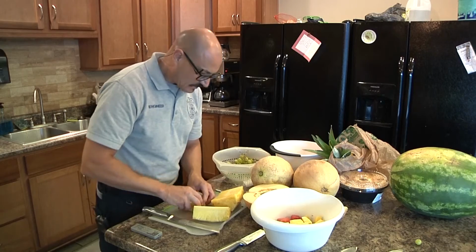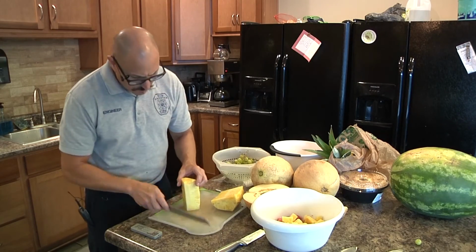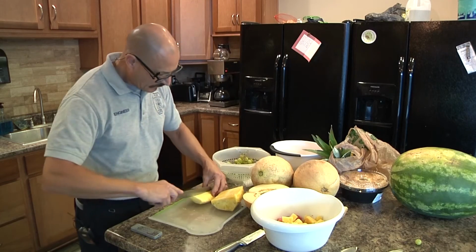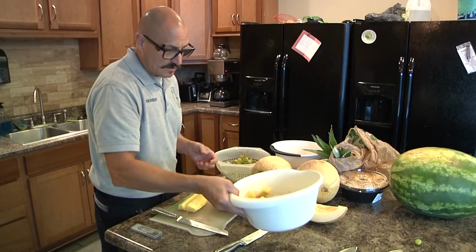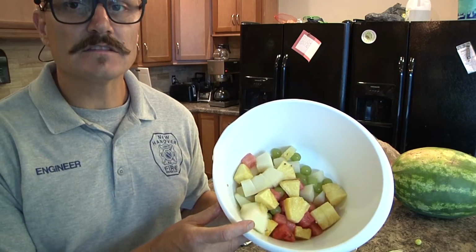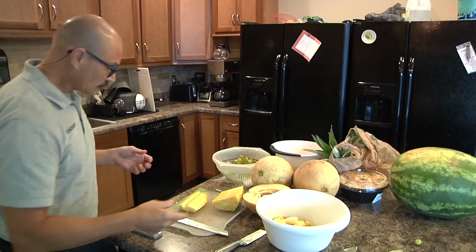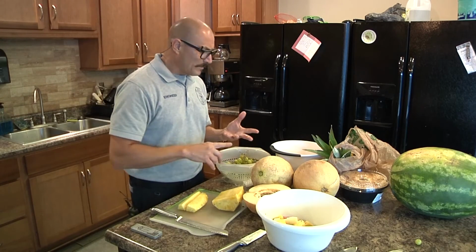So once you've established a little bit of skill with your knives and knowing what parts of the fruit you want to remove and what parts you want to keep, you should be able to prepare yourself a really nice fruit bowl for a party. So that's the start of a really good fruit bowl. I'm going to stay on it until I get enough in here to feed all the rest of these guys. So, like I said, honeydew, cantaloupe, watermelons, all your melons.